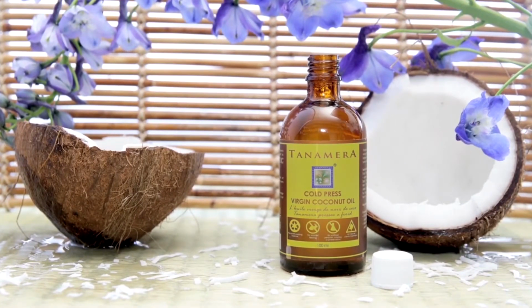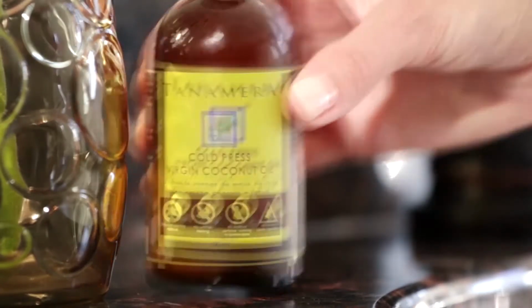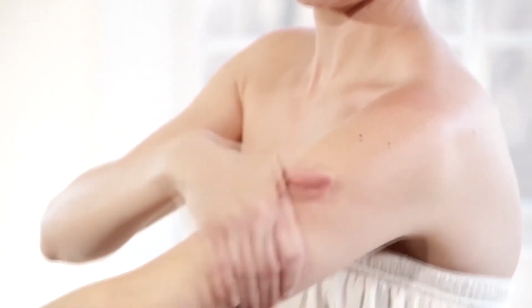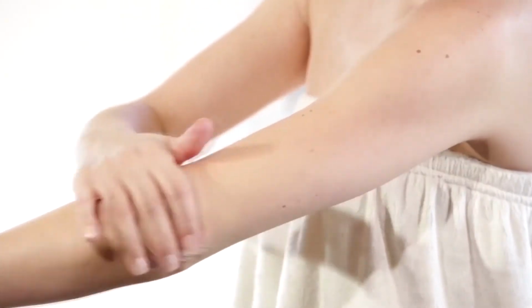Cold-pressed virgin coconut oil. For prenatal and postnatal usage, a food-grade oil. One of the highest concentrated sources of antioxidants, cold-pressed virgin coconut oil has been used for centuries by expecting mothers as a natural remedy to keep skin supple and to prevent and fade existing stretch marks. It can also be used prenatally for perineum massage, and after delivery for cracked nipples and as a baby massage oil.